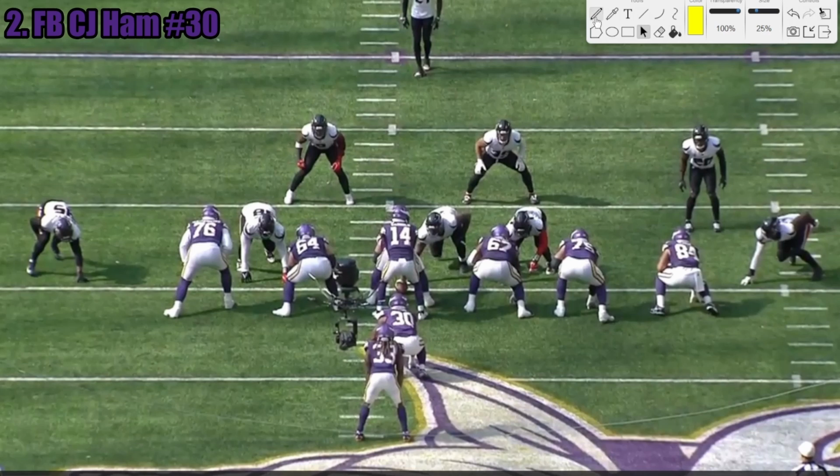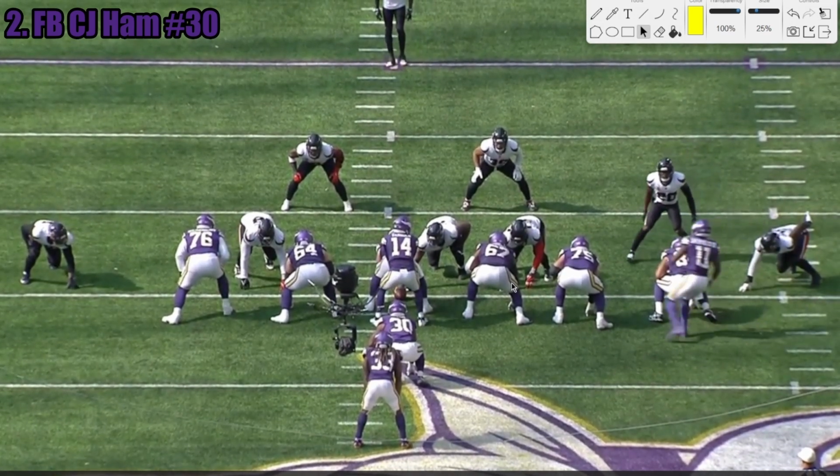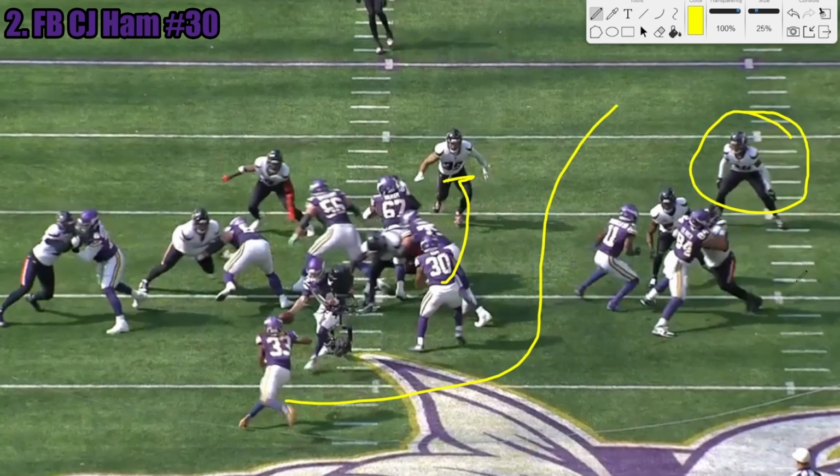Coming in at number 2 here, we've got CJ Ham, the ham god himself of the Minnesota Vikings. And we are going to see him lead block for Aaron Jones on a massive, almost touchdown run. So we'll go ahead and bring a man in motion here. And the way this play is going to develop right away, CJ Ham has to take care of Henry To'oTo'o. That's his assignment. If he can take care of To'oTo'o, in an ideal world, Aaron Jones here can slip his way on through. But there's a little wrench in the plan.